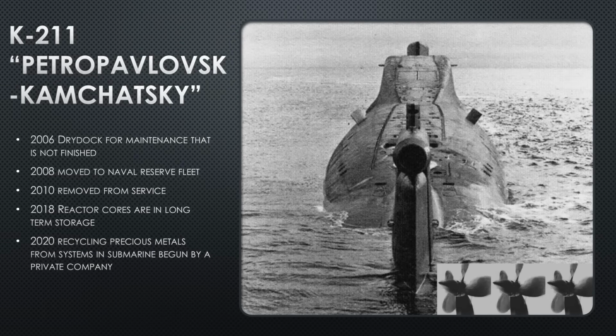Continuing with K211, in 2006, she dry docks for maintenance that is not finished. This sadly happens to a lot of Russian submarines, especially after 1992, where they'll pull in for maintenance, especially if they're on the Pacific side, because the Pacific dry docks don't get as much funding as SEVMASH gets on the other side, on the Atlantic side. So she pulls in for dry dock, never seen again, and she never comes out of it.